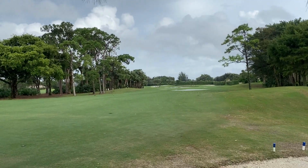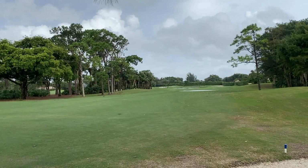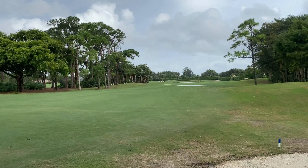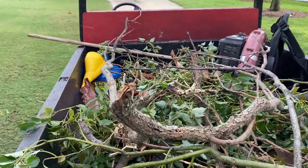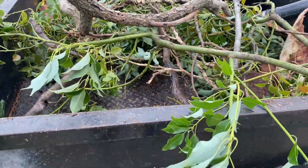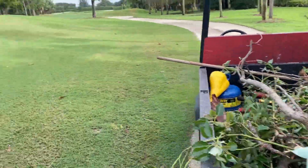The storm itself has moved out of the area, which is good. So it looks like we're going to do a full day instead of going home early, which obviously is good. You get to make some money. So we're going to continue getting after it here. I've probably made four drops back at the shop full of stuff. We're just doing the front nine, and it's going pretty well.